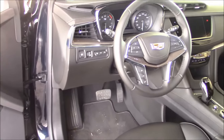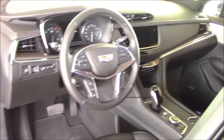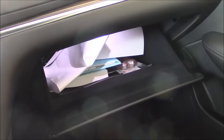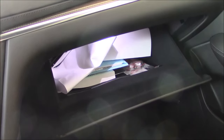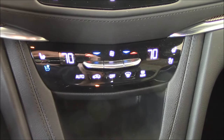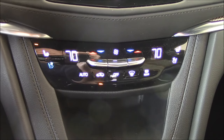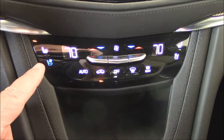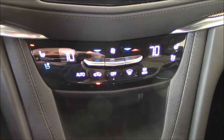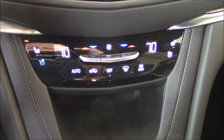Let's crawl inside the cabin and take a peek. Design-wise, I don't have too many complaints. The glove box is rather large. You can put a lot of stuff in there. The climate controls, very simple to use. Air-conditioned seats, heated seats at the press of a button. No scrolling through a fancy menu like we get in a lot of the German cars.